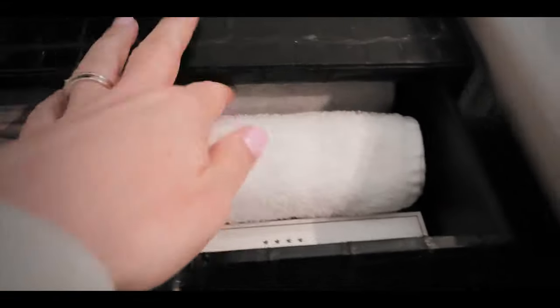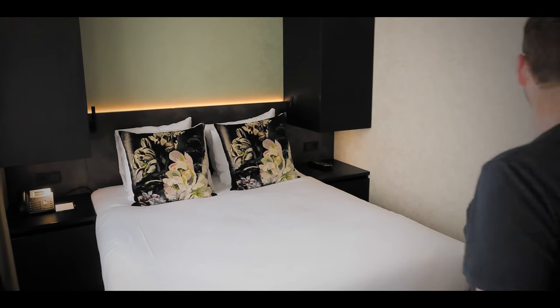Water too. It's got water. Free toiletries are always a plus. Body lotions, body wash, towels, soaps. How great is this place? Time for the bed test.